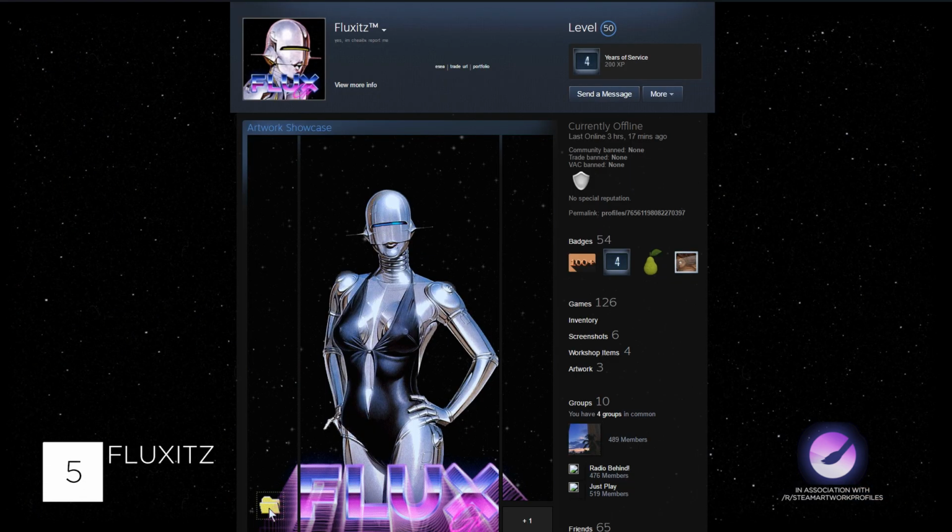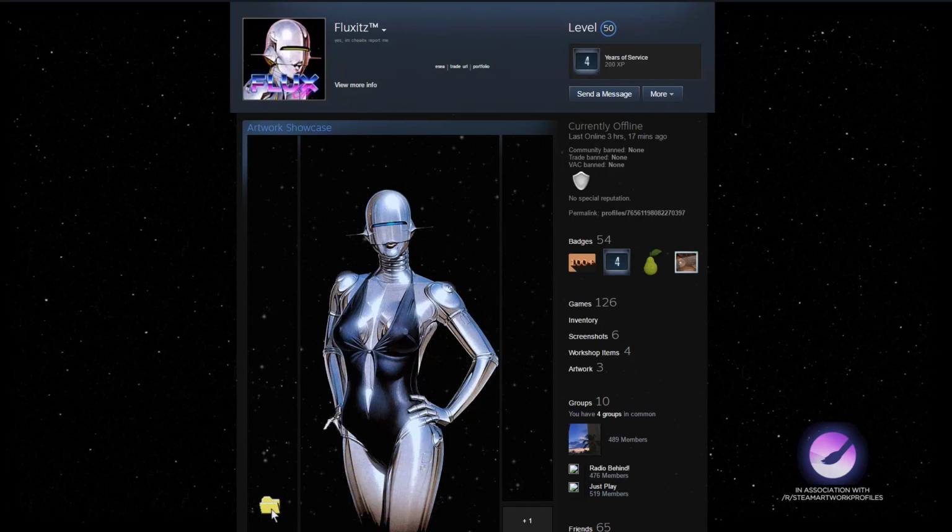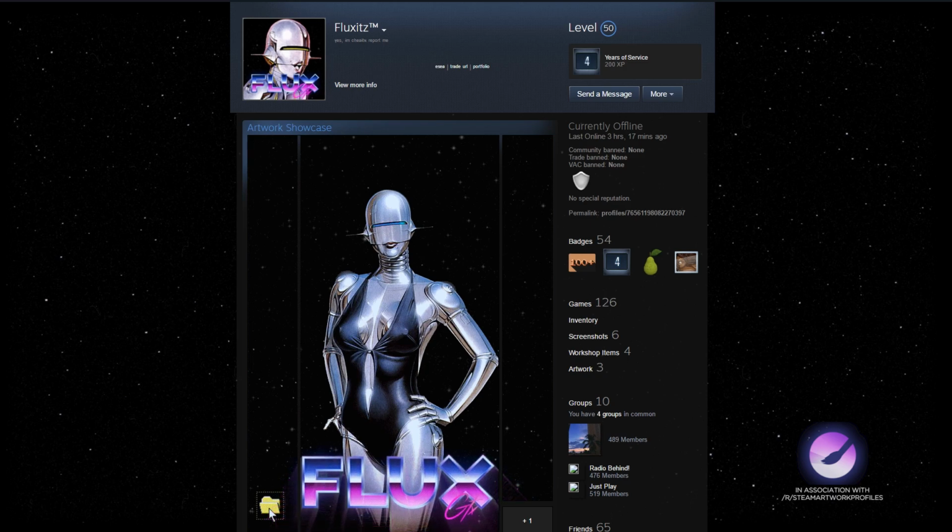First up this week we have FLUXITZ with a very interesting 80s sci-fi profile. Inside the artwork showcase we can see a chromed out robot with FLUXITZ logo transitioning in a retro way, which fits the theme very well. Inside the robot's visor we can see a blue light scrolling through it, which is a nice detail.